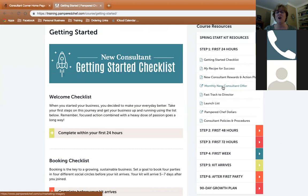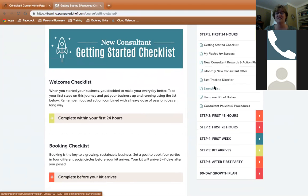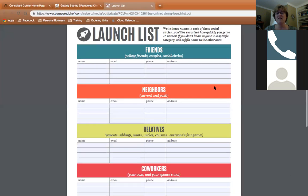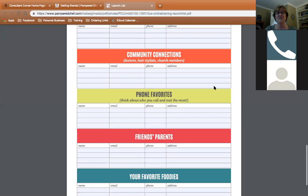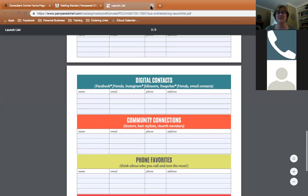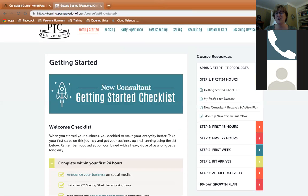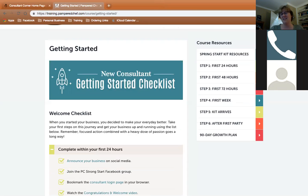The new consultant offer, all of these things. So you've got hot links. It's going to take you right to it. Very important, your launch list. You can print this out or you can type right into it on the screen. It's a way to remind yourself of all the different people that you know and the different avenues of your life. So definitely take advantage of that. You're just going to take it step by step, at your pace. This is going to make sure you don't miss anything.